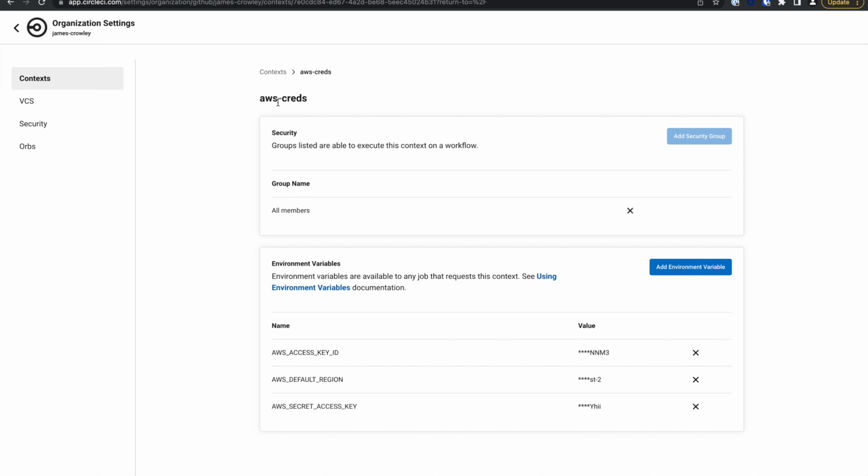And in that AWS Creds context, we're going to create 3 different environment variables: AWS Access Key ID, AWS Region, and AWS Secret Key. Now these names need to stay the same right here, but the values over here, aka the values that you have, will be different. So you need to input your Access Key ID, your default region, which you want the EC2 instance to be spun up in, and then the secret key associated with your account. Once those are configured, we'll move on to the environment vars.